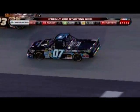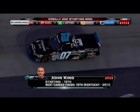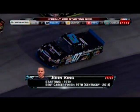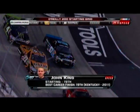Well, thank you, Ray. And another story, the kind we like to talk about here in the Camping World Truck Series, is that of John King. He's starting 19th tonight, a very good qualifying run after a little bit of damage in practice. He's from Fort Blackmore, Virginia. He's making his 6th career start here tonight at Bristol. He also ran this race here last fall.